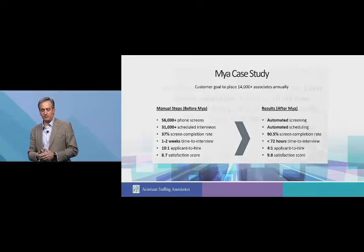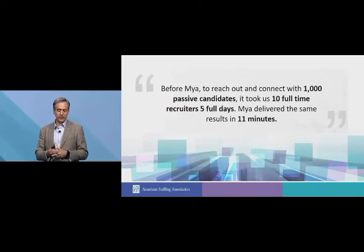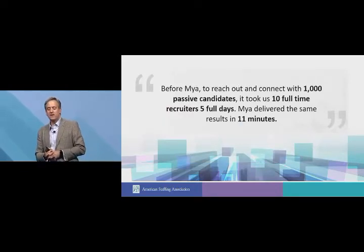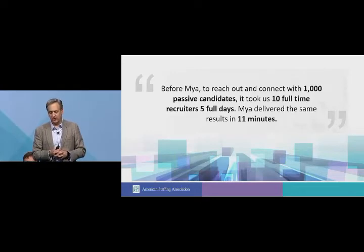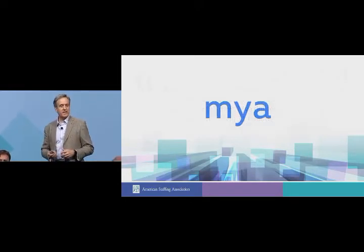Here's another example. This is from one of their clients. Before Maya, to reach out and connect with 1,000 passive candidates, it took us 10 full-time recruiters 5 days to do so. Maya delivered the same results in 11 minutes. Isn't it amazing when you think about it? Now, to see an example of that in a live demo, let's look at a video of Maya.